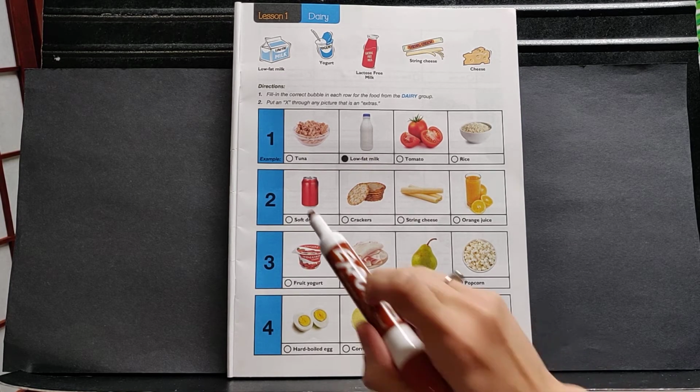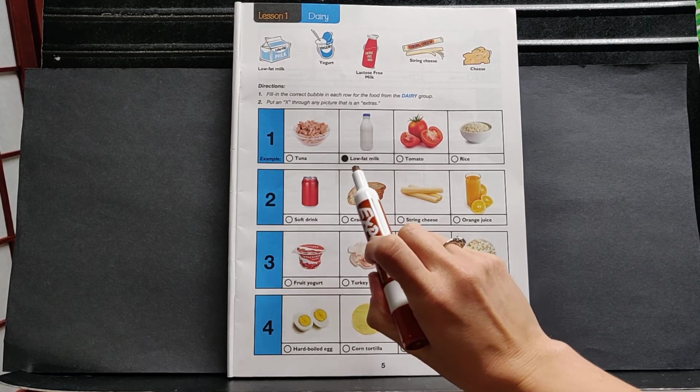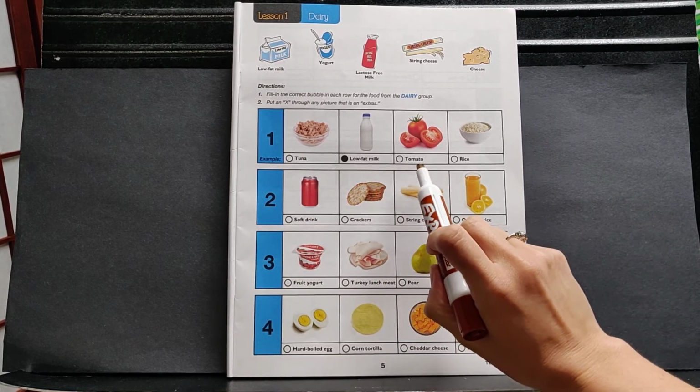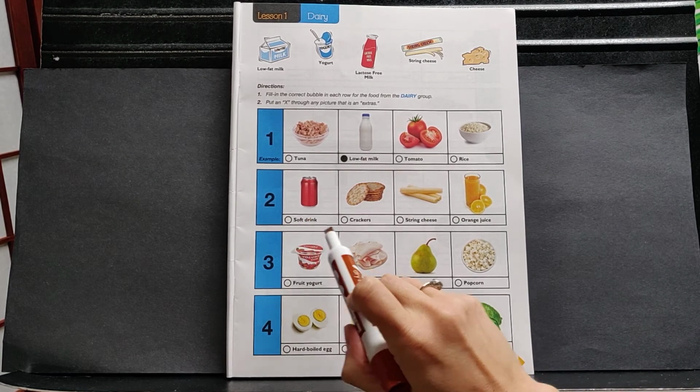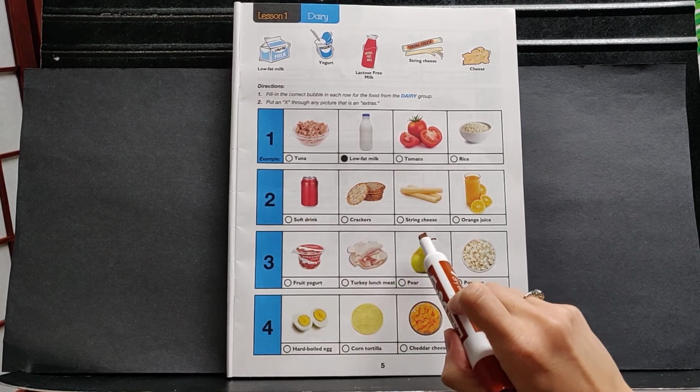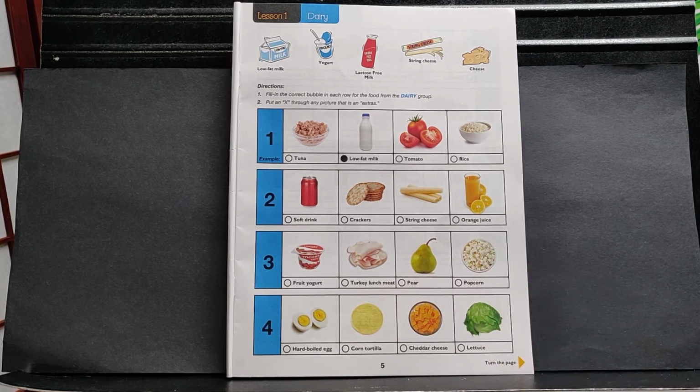Let's take a look at number 1. Our options were tuna, low-fat milk, tomato, rice. Which one is part of the dairy group? Milk. So that has been filled in for us. Okay, let's take a look. Number 2. Soft drink, crackers, string cheese, orange juice. Which one is part of the dairy group? String cheese.